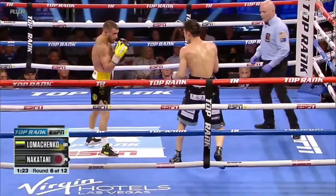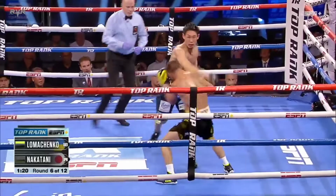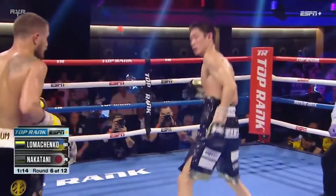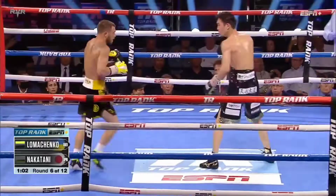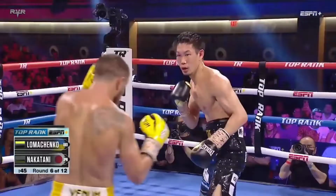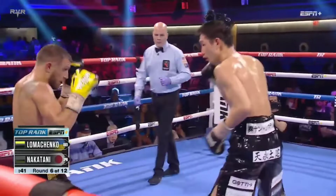Yep, Nakatani's tough, but it's the skill of Lomachenko. I told you folks at home, skills pay the bills. He just ate another big left hand. He's sitting there in the center of the ring, and now he's firing off 1-2s. There's blood around the right eye of Nakatani. There's blood coming from his nose and his mouth as well.